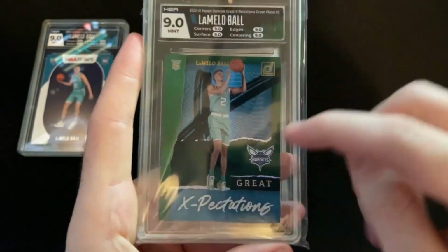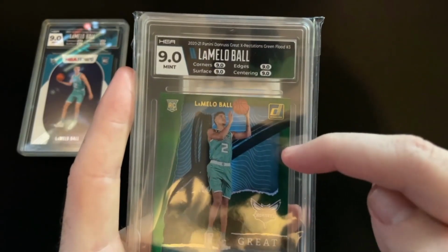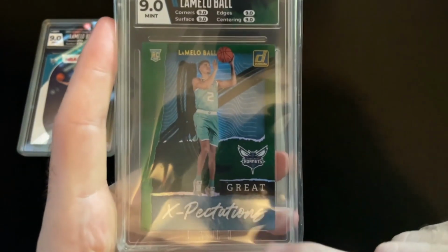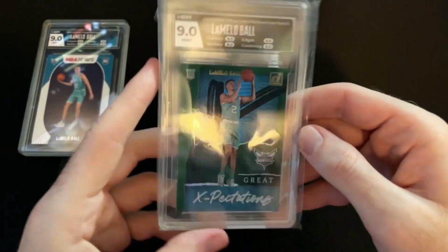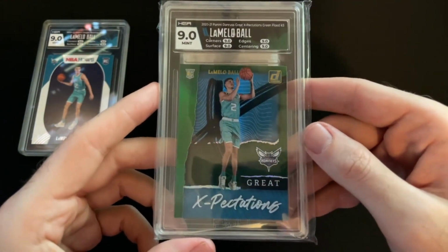But here's the cool part. We did a color splash with the card, so that's why we have green right there to match that green, and then that teal to match this teal right here. Pretty sweet looking card, very clean looking. I thought it was fun.